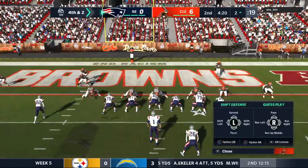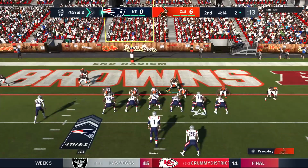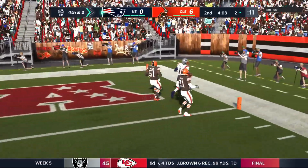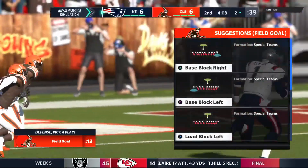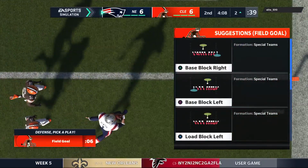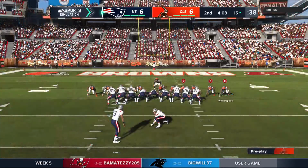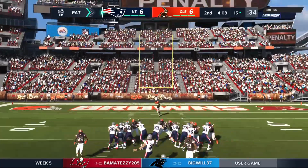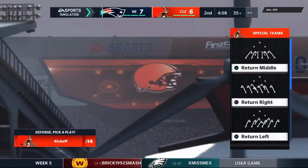The offense staying out. They're going to go on 4th and 2. Cam on the option. And he's over the line and into the end zone for a Patriot score. Cam Newton with touchdown number 12 on the year. And the Patriots are an extra point away from going out in front. Aldrich Rosas on for the extra point. He's got it, and they take the lead at 7-6. Makes the score Patriots 7, Browns 6.